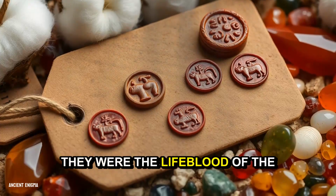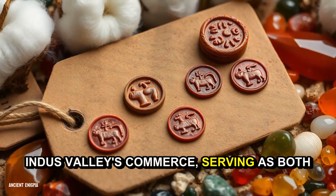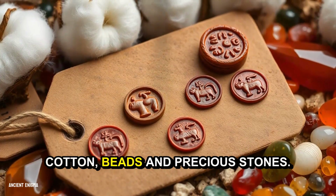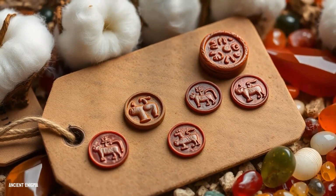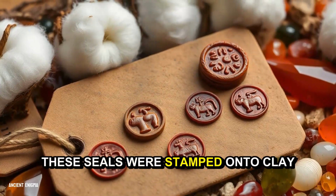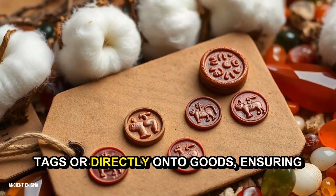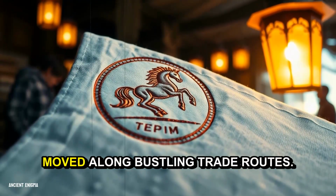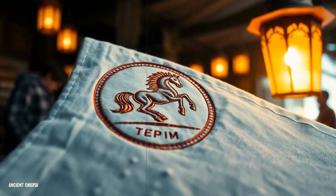They were the lifeblood of the Indus Valley's commerce, serving as both identifiers and safeguards for goods like cotton, beads, and precious stones. Carved with symbols and animal motifs, these seals were stamped onto clay tags or directly onto goods, ensuring their authenticity and origin as they moved along bustling trade routes.